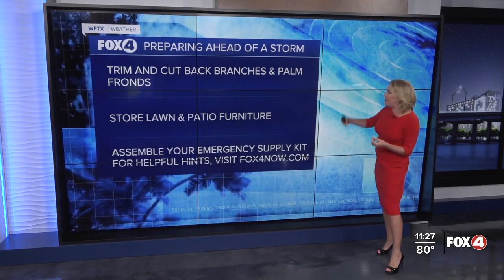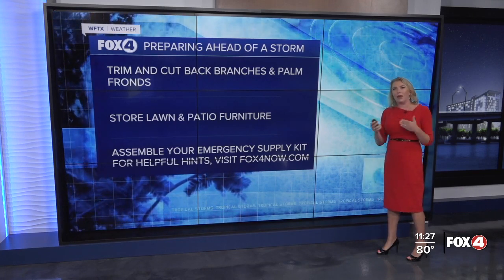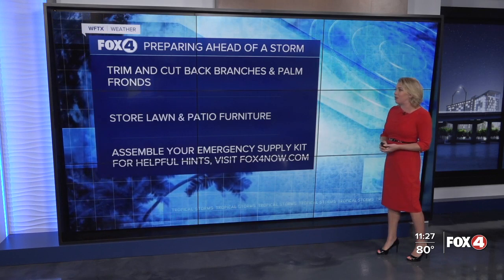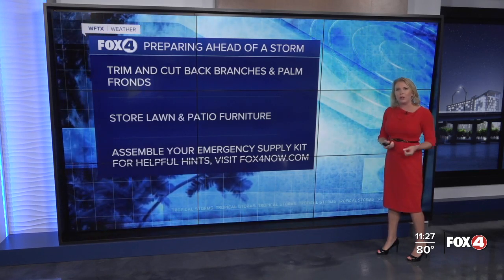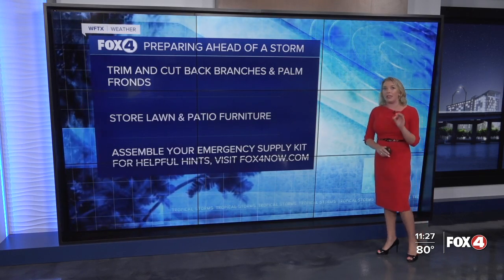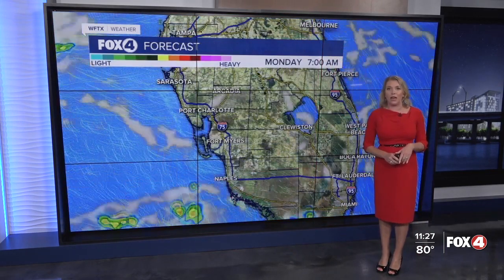So what are some things that you can do tomorrow to get prepared for this? Well, some easy things: trim, cut back branches, palm fronds that could fall, and that way you can organize where they fall. Now's the time to store lawn and patio furniture, anything that could blow around in consistent 40-mile-per-hour winds. Same story with trash cans. And also, tomorrow is a good day, if you haven't done it already, assemble that emergency supply kit. And if you need that help, just head over to fox4now.com.